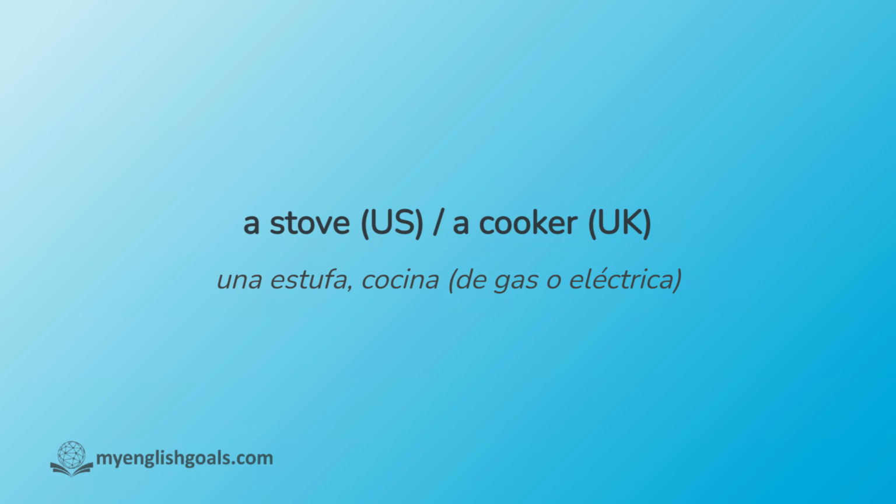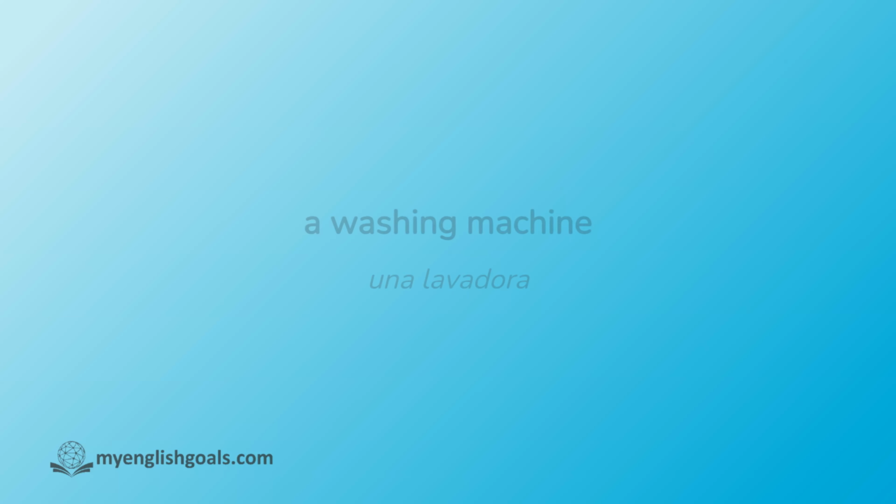Una estufa, cocina, de gas o eléctrica. A stove, US, a cooker, UK. Una lavadora. A washing machine. Un fregadero, lavamanos. A sink. Un ventilador. A fan. Una cosa. A thing.